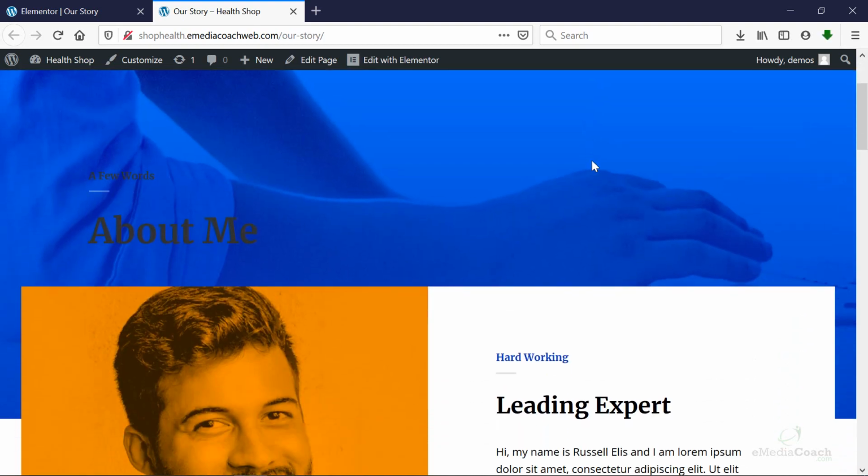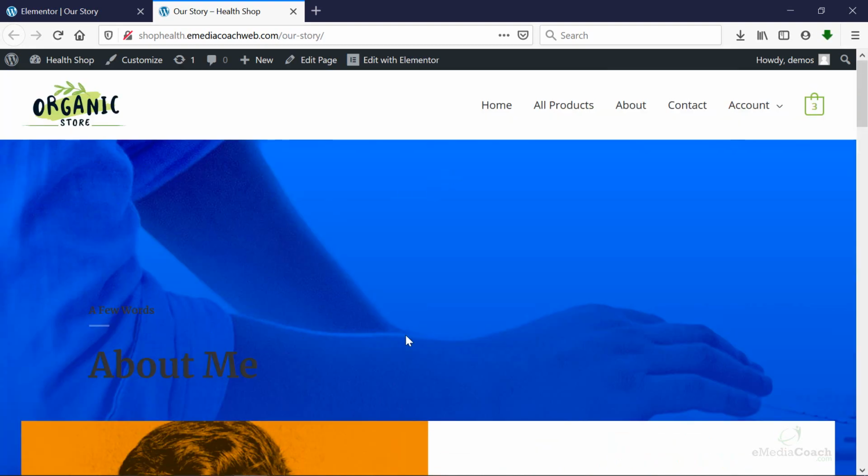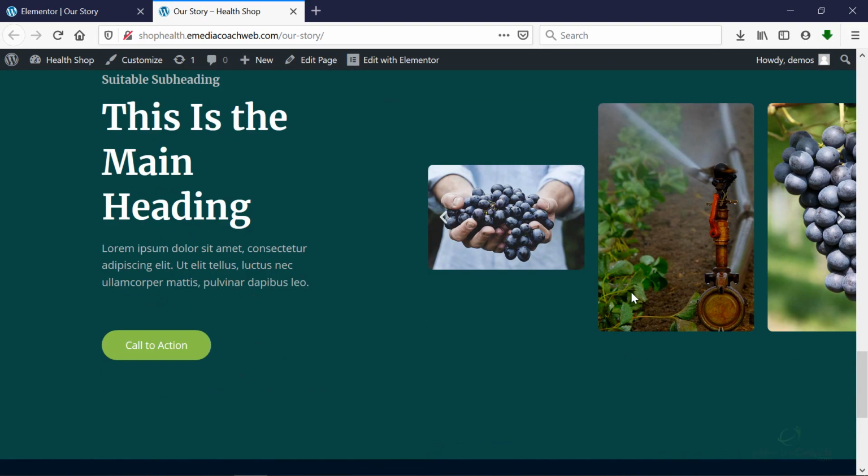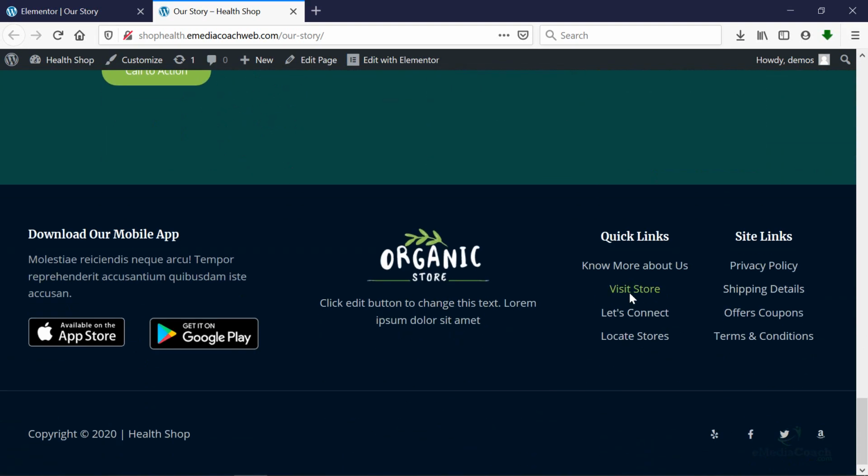And there it is. You'll just have to change some colors. That's very easy to do. And say you don't like this layout, just get rid of it, start a new one. It's too easy.